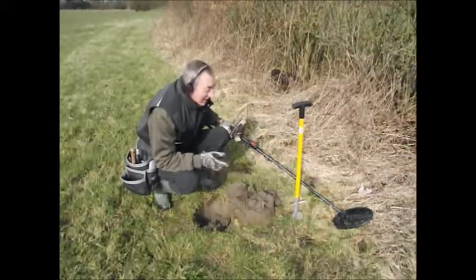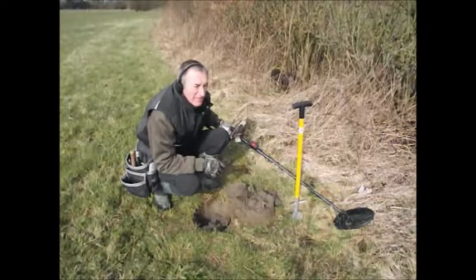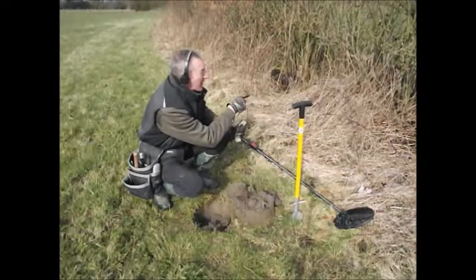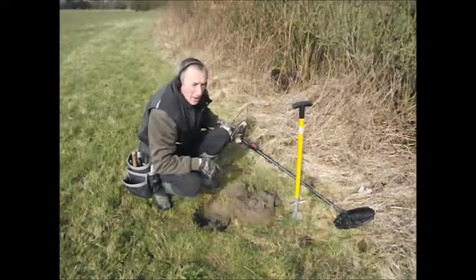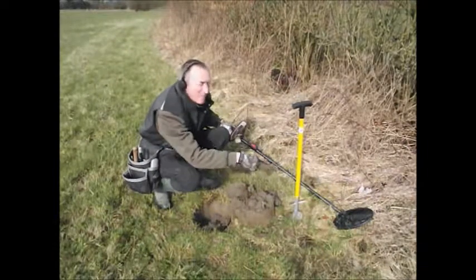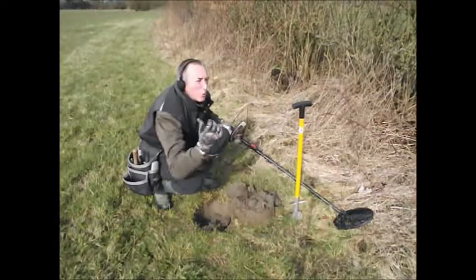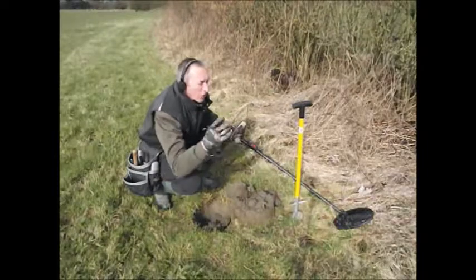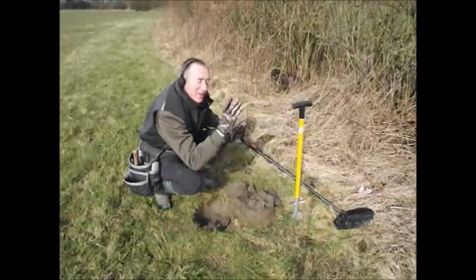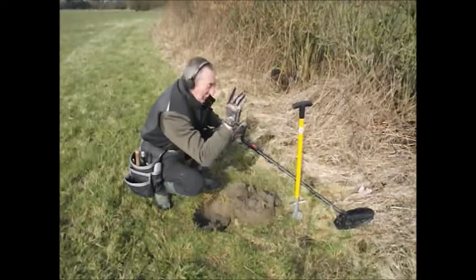Right, I've only been at it about 10 or 12 minutes, something like that. I'm just at the side of this little stream here. I've got the first signal here. Oh, have you noticed I've got my old spade back? I've got rid of that rubbish thing that I borrowed the other day. I've gone back to my old one. It's a lot lighter, but it does the job marvellously.